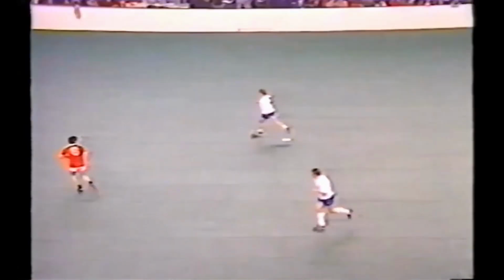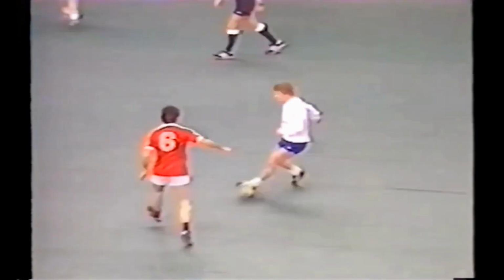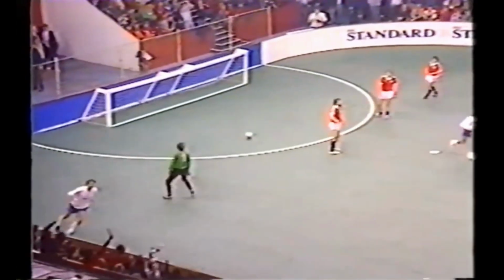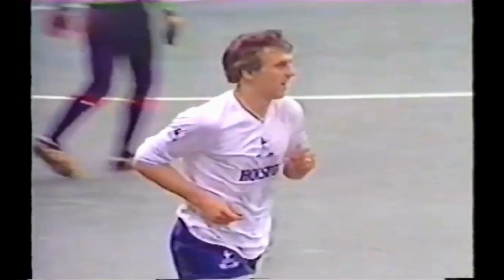Tottenham still trailing by a goal to nil. And an upset could be on here. Or can Graham Roberts equalise? Oh yes. The smile says it all. 45 seconds left.